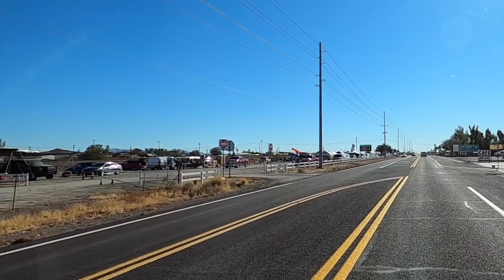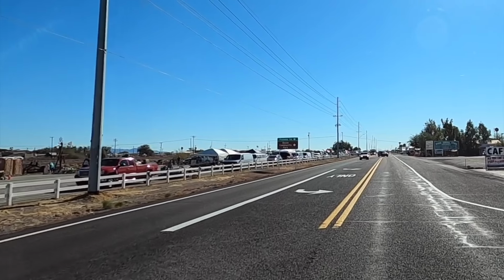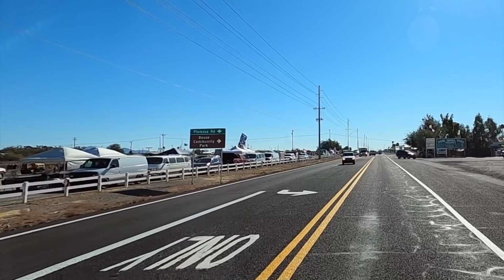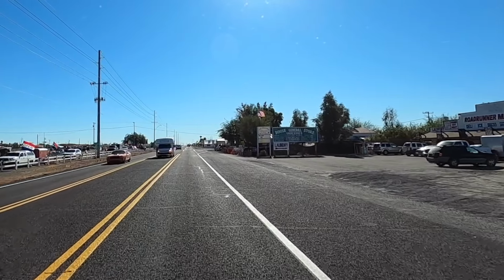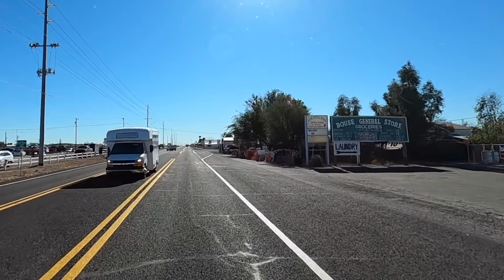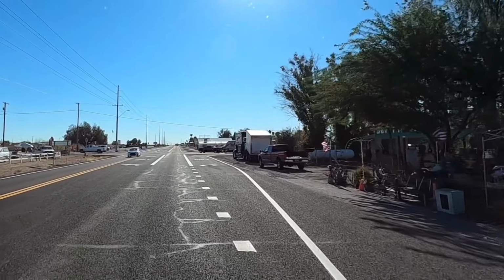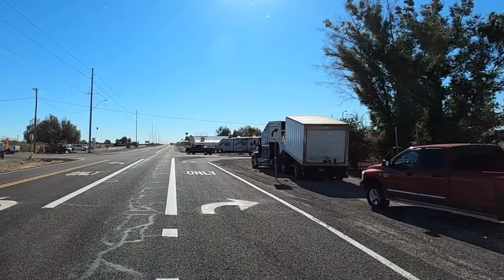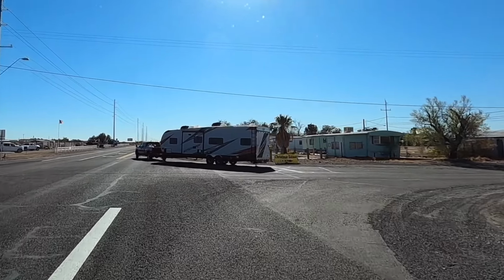Looks like they got their little weekly flea market going right there. Look, they got some vendors, little open air market. There's the Roadrunner Market, little grocery store here, laundry. You can buy fuel there. All right, here we are, Plomosa Road. Let's go check this thing out. We're heading to Quartzsite. Yay!